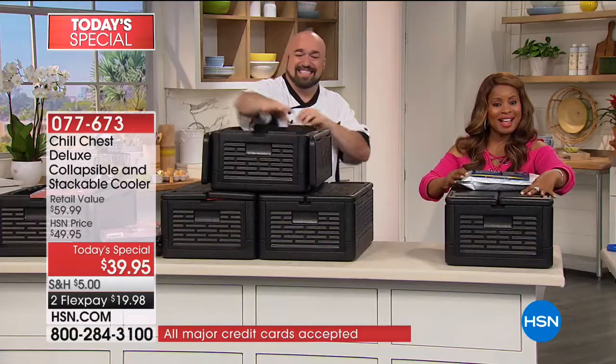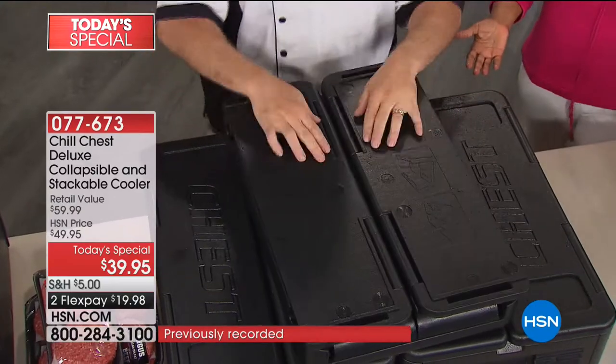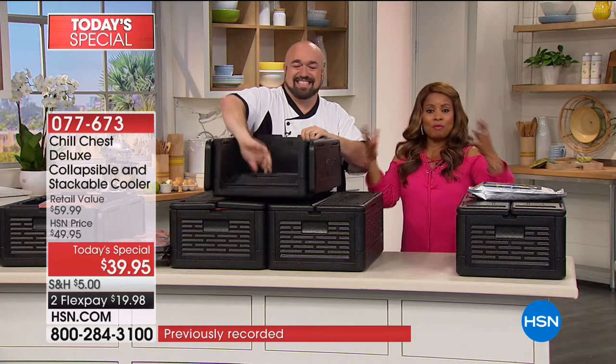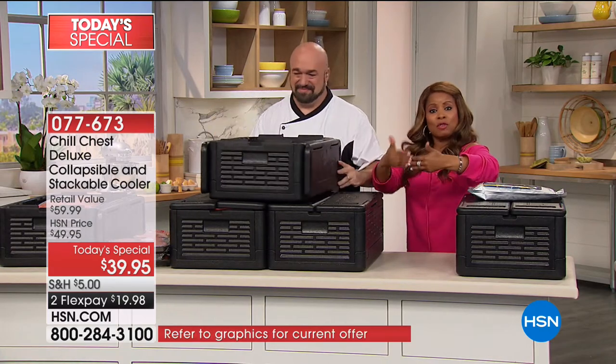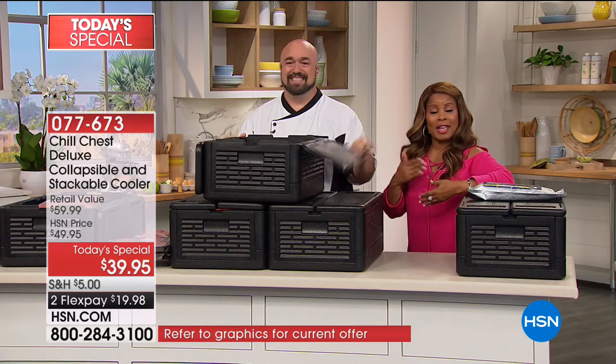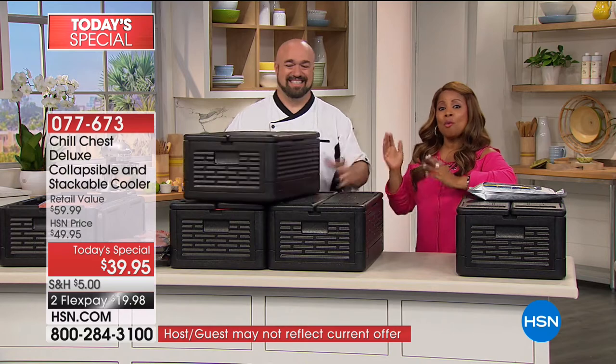So this is designed to come with dividers. You'll get 2 dividers as well. Remember, it is an exclusive offer. It's easy. Nothing to put together. It virtually comes fully assembled. You just fold the corners back. Remember, you're going to reuse it over and over and over again, and you are going to have the perfect summer and beyond with the Chill Chest.